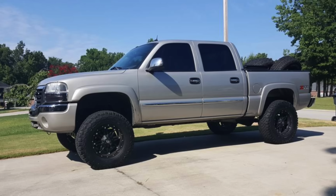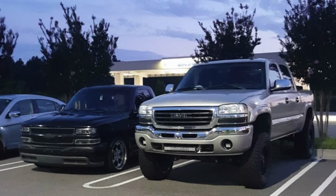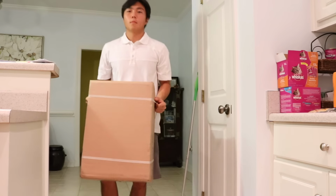And then bam, 35s, 35-inch BFG KO2 tires. These tires look so good and rode really good at the same time. You will notice that my headlights change throughout all these pictures, and that's because these headlights are so easy to replace that I would just replace them when I got bored. And up next, tow mirrors from eBay.